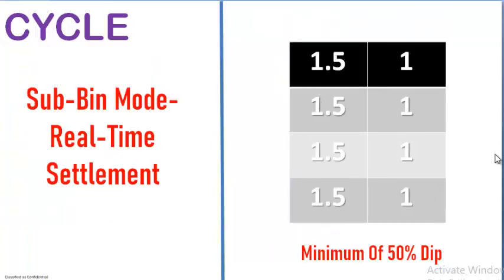Then we have the subin mode real-time settlement. Here, you don't care if it goes down or not. You are even interested in it going down. So you're not treating it at the top. You want to take advantage of every step it takes below. So for every step it's taking below, you're buying $13, $13, $13, and you want to take care of at least a minimum of 50% dip. That's the minimum you're thinking of taking care of.